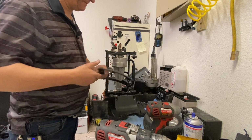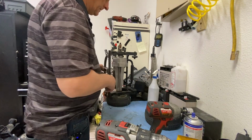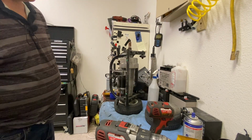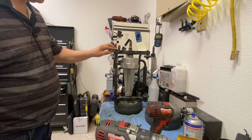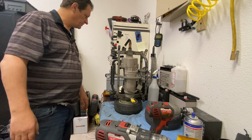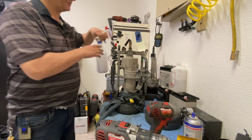Just 4 screws hold that in. I can put this in the sink and get it soaking. Get the wheels done. So clean this up. Just inspecting it, make sure there's nothing leaking or bent or broken or not where it's supposed to be. Again, cover up your brake if you're going to do any spraying and water or cleaning stuff.